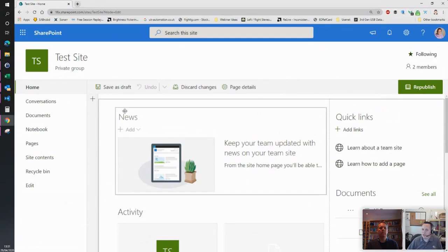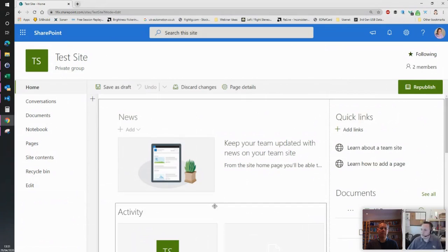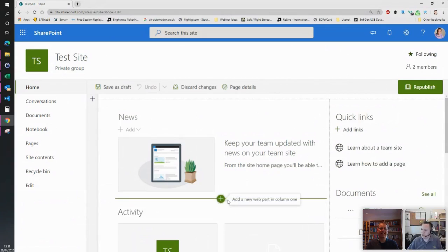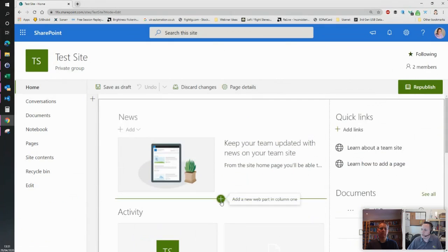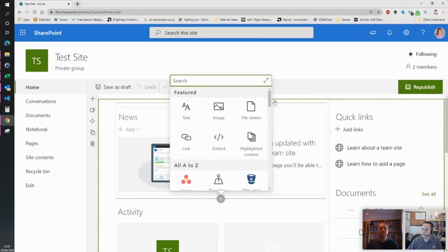And you can see at the moment, suddenly everything's got pluses, and as I move the mouse over things, they start to highlight. And if you find the right section, you can get these pluses in the middle to add bits and pieces of content in sections. So let's see, what can we do? Let's plus into there. Let's add a new web part in here. I'll give you an example of the kind of things that you can add into the page.